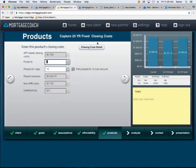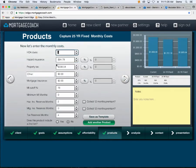You can see here by copying from that 30-year product, my closing costs copied over nicely for me. If you had to do any edits, you would need to go in this area to make those changes. So let's advance forward. We can see our monthly costs also copied over nicely for us. This is where you can add product 3 and 4, but I just want to add 2 products here, so I'm going to advance forward.